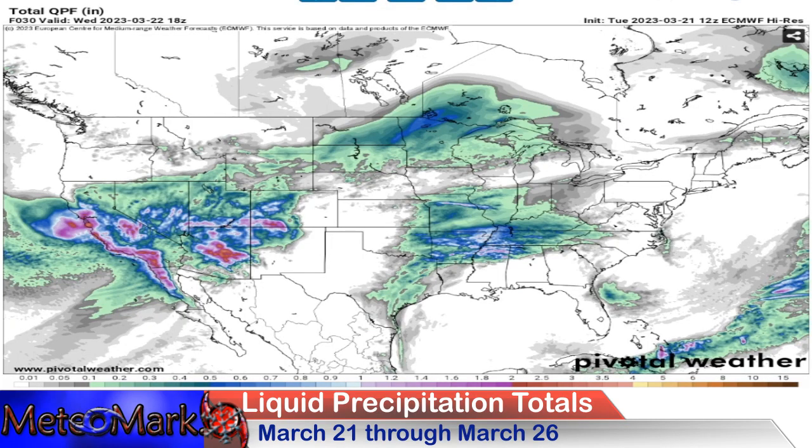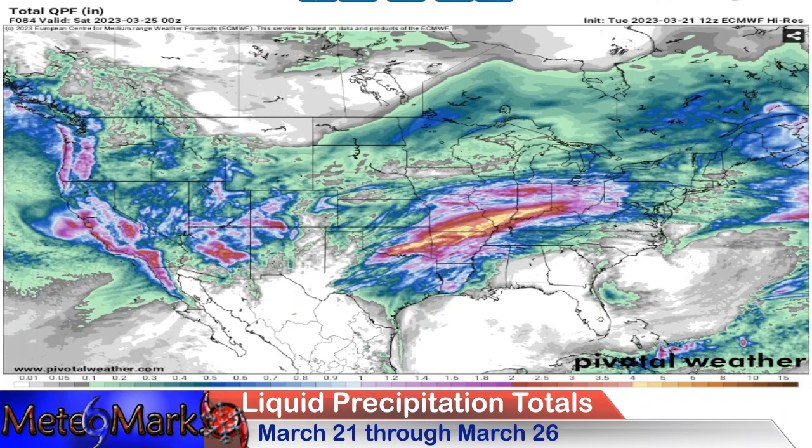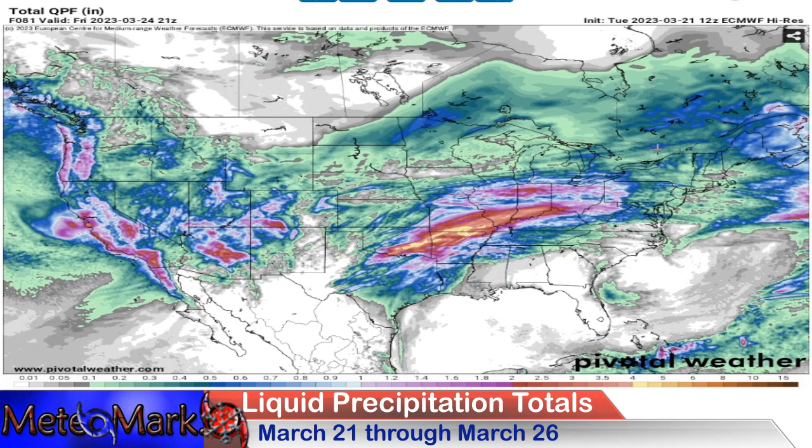So as we take a look at total liquid equivalent precipitation, we'll just take us through, there we go, the first surge of this storm. You can see most of the precipitation is going to be from eastern Oklahoma, northern Arkansas, and then up into the Ohio Valley.